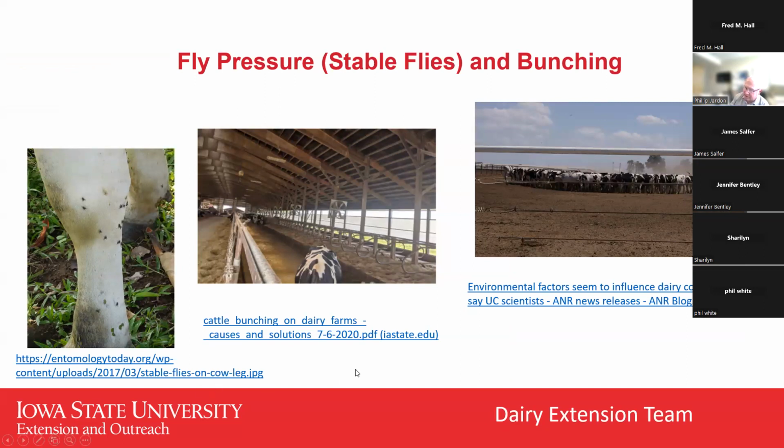This is a slide I took from another presentation we did on lameness. And the reason lameness and these stable flies come together is because it really changes their behavior. So if you see these cows up here on the right, this is a California farm. These heifers getting this huge bunch, and these stable flies come up and they'll affect these ones on the outside. So they're trying to get to the inside where they're not going to be as affected. And this behavior really can affect them.